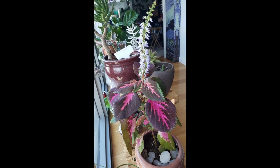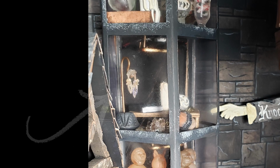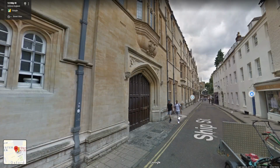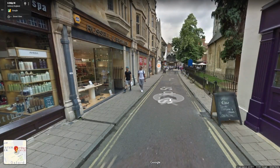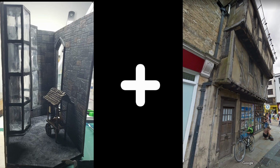I also covered a couple of my coleus blossoms in resin to see if I could preserve them without official preservation materials. It didn't come out exactly as I hoped and they lost their purple color, but it's still really cool here. I felt like this side was really bare, so I started looking into some Tudor inspiration. I found this great street in Oxford and just virtually walked around until I found my muse. I love the simplicity and thought it would be a really good break in the wood and stone grayness.